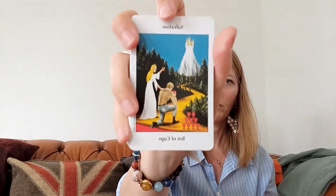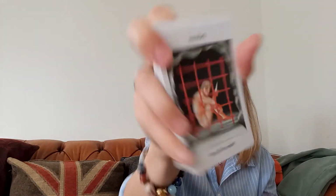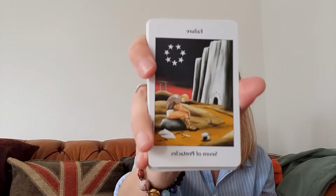5 of Cups. 10 of Cups. Happily ever after on the hill. Follow the yellow brick road. Ooh, 9 of Wands. Look at that one. It's got defense. So I've just realised there's keywords on the top of these. So defense. That might bother some of you. 7 of Pentacles. He's feeling failure. That's not your standard feeling for 7 of Pentacles, is it? Interesting. 2 of Swords, balance.